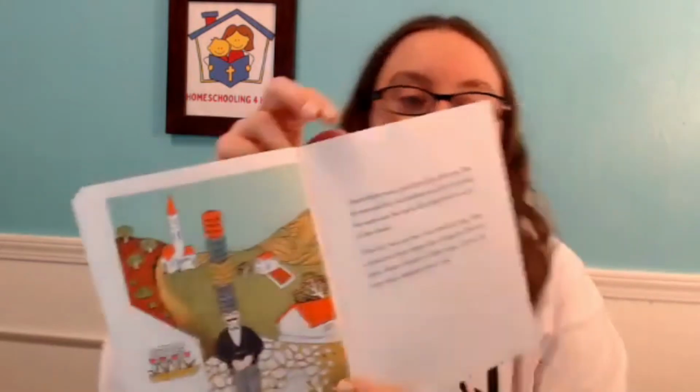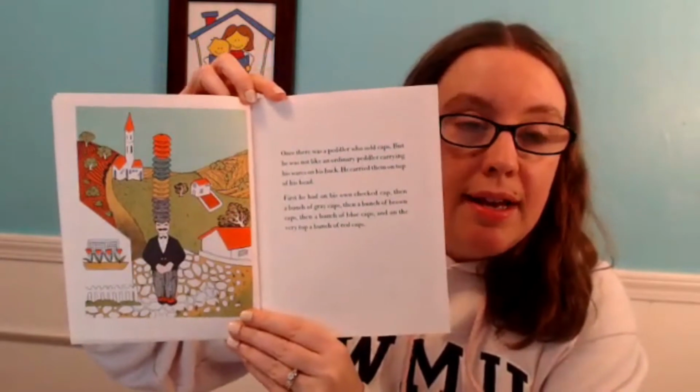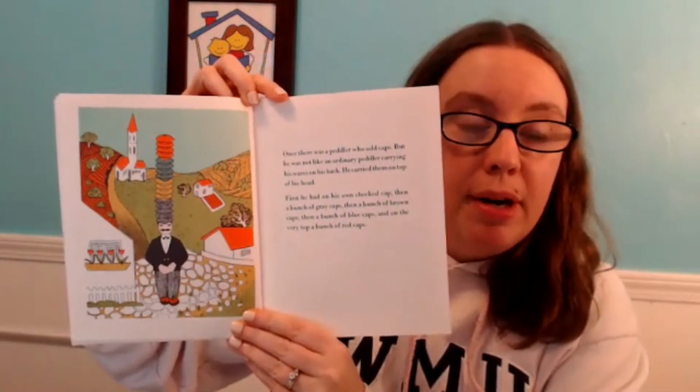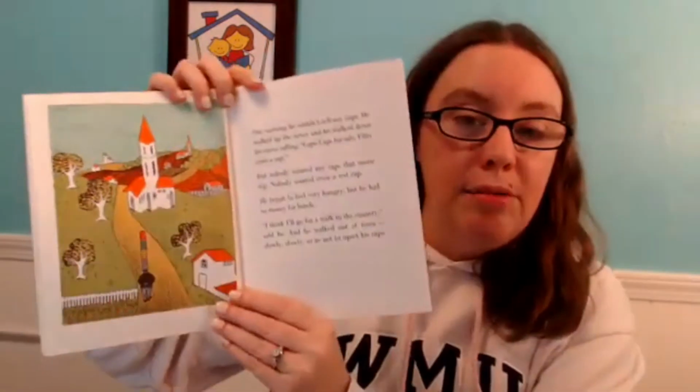After that, the next thing that I'm going to do is look at the layout of the book, just kind of page through and look at the pictures and the words. And one of the first things that I notice about this book is that it has some really nice colorful illustrations. So that's good, but it also has quite a few words on every page. This page has a lot of words. If I turn the page, this page has a lot of words.